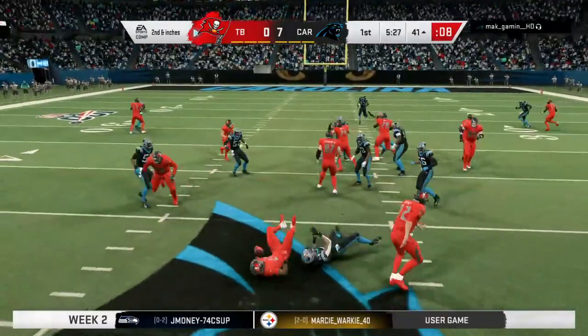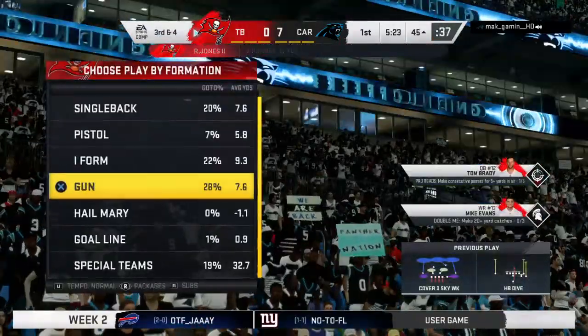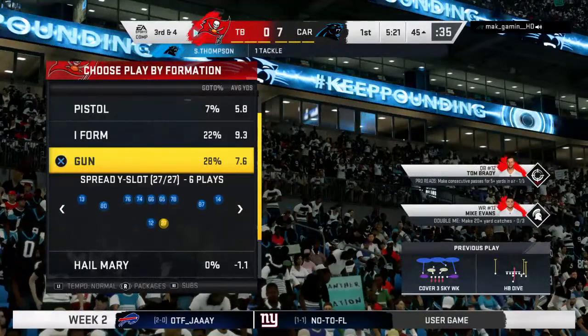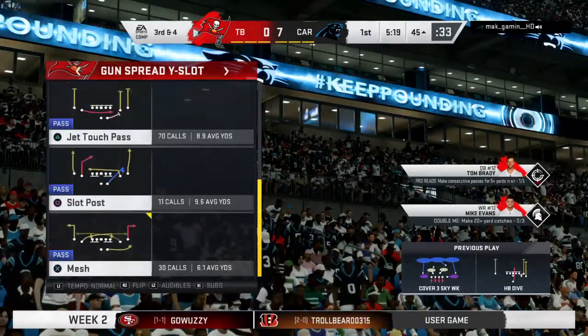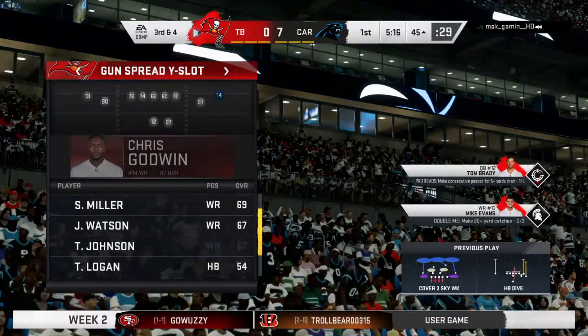On second down, it's Jones. And forget about finding a lane. He barely had time to look up before he was planted in the backfield. They'll wind up losing 4 yards on the play, and that's going to bring up a third down.